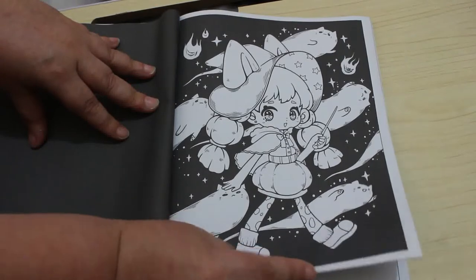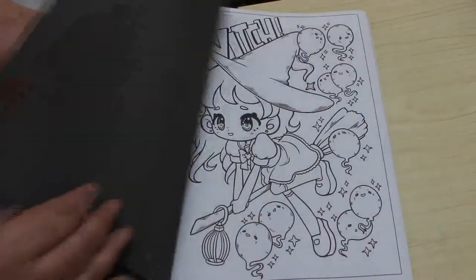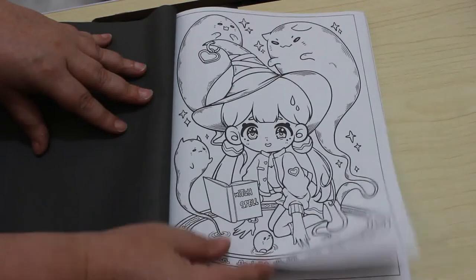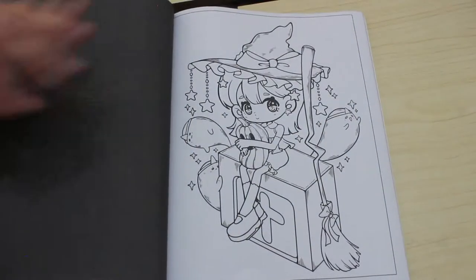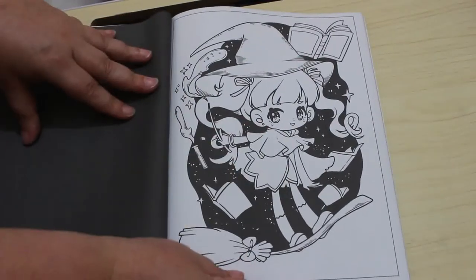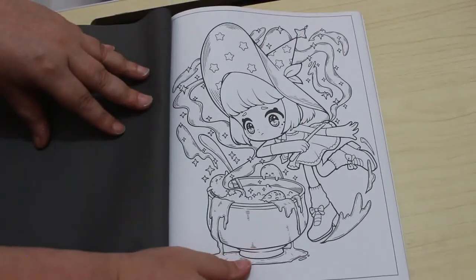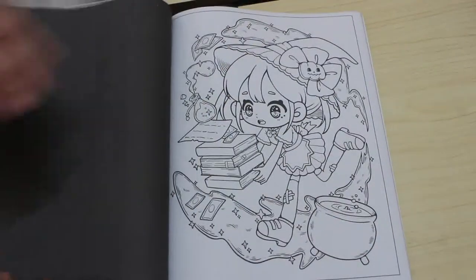Yeah, these are really cute, aren't they? Witch. It's on a broomstick. Cute little chibi witches doing witchy things. I like it. Yeah, these are really nice, really cute. Paper feels not very good, but it is Amazon paper.